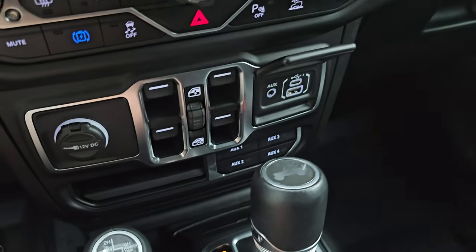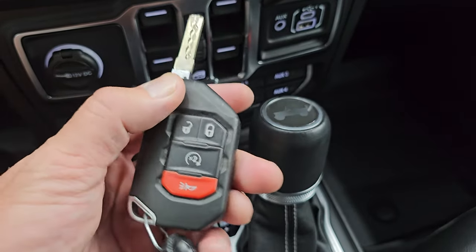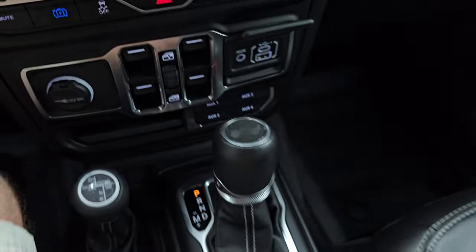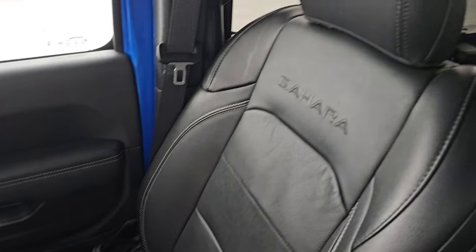AUX, USB, and USB-C. You get four auxiliary upfit switches, 4x4 shifter, and your 8-speed automatic transmission. Get your keyless entry with the remote start and the flipper key. That's a really nice chunky key fob. You also have the leather-wrapped dash, which I really like on the Saharas. The passenger side floor mat and seat are in excellent condition as well.